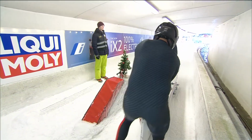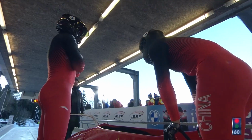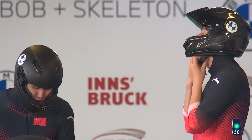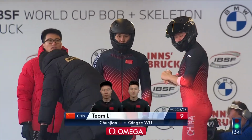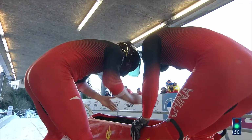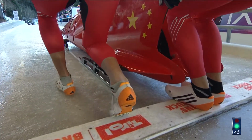Keep an eye on Lochner's crew. Watch George Fleischhauer. Watch how he loads. Yeah, that's a quart into a pint pot, isn't it? Absolutely. Other metric equivalents exist. Li Chunjan of China now, 18th World Cup start for Li. He was 15th here in January 2020. Didn't race here in November 21. Wasn't here last year.